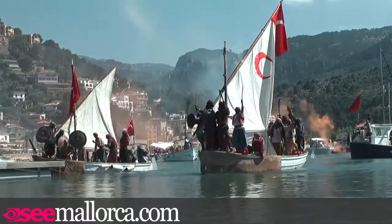To celebrate their victory over the invading Moors, these days the people of Sóller have a festival. And at the beginning of May, if you get a chance, it's well worth making a trip down here, as it's one of the highlights of the year here in Port de Sóller.